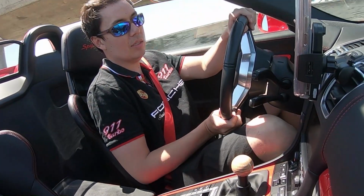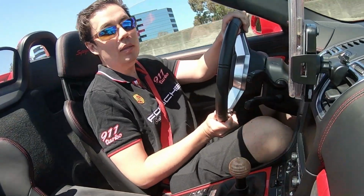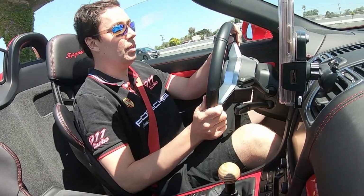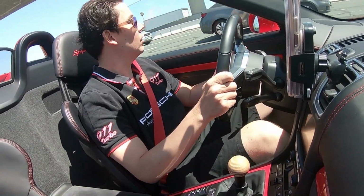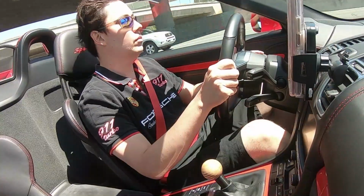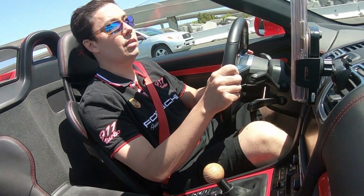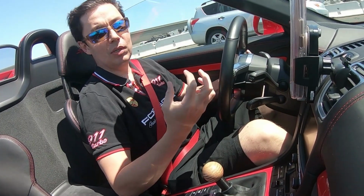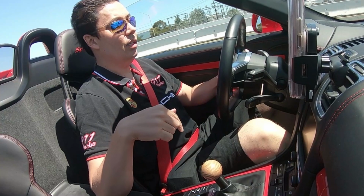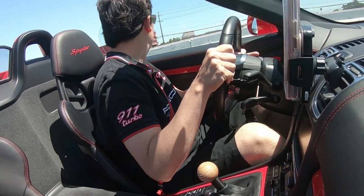The handling's great. It's got this mid-engine balance. I'm not worried about the engine hanging over the rear axle. It's got this great burble tune. If you put Sport Plus on, it'll pop once you let off the gas around 4K.